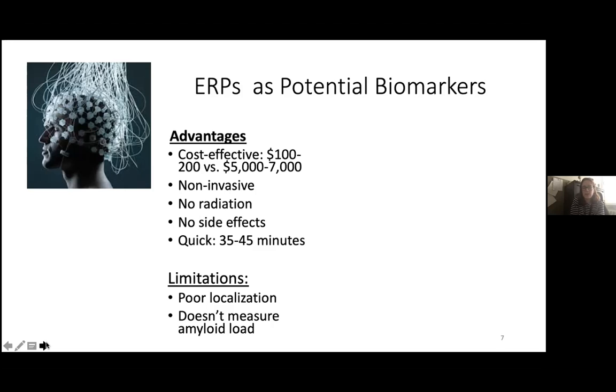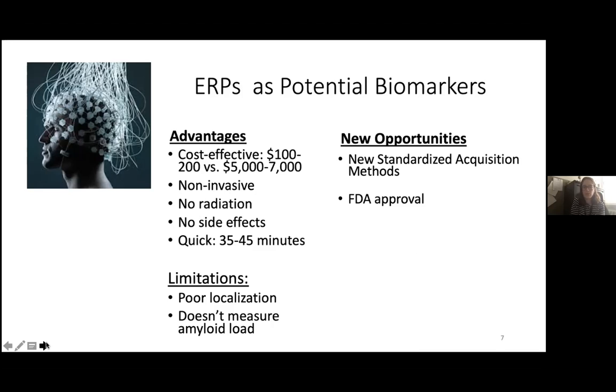But there are limitations. ERPs and EEGs don't localize well, and they also don't measure amyloid load directly. But ERPs offer new opportunities. So ERPs have been around for decades, but have been revisited more recently because of more standardized acquisition methods that allow the acquisition to be repeatable across the country in different labs and different clinical environments, and the measures to be directly compared. FDA approval, at least for the device we used, has occurred.